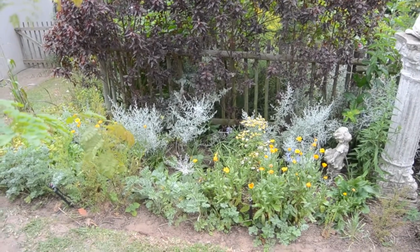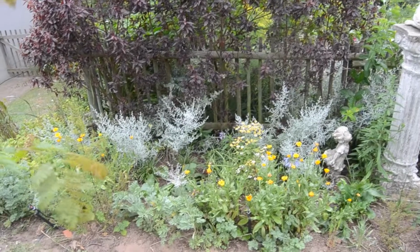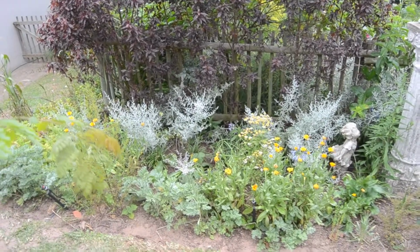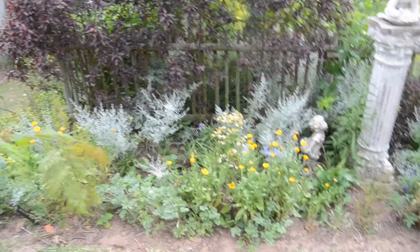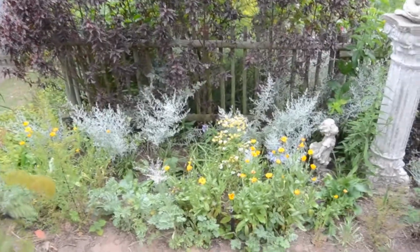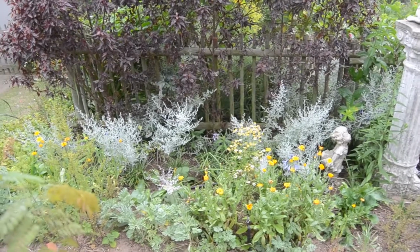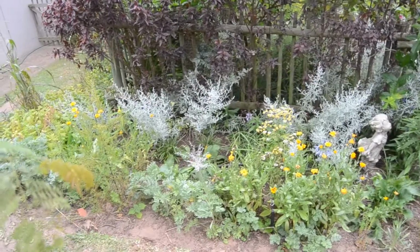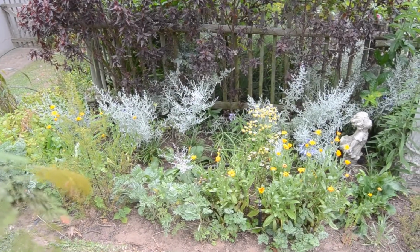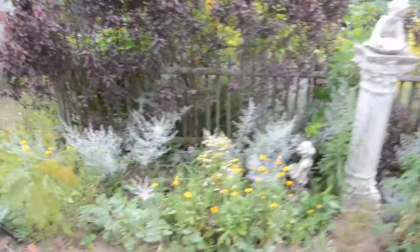I just wanted to take a little video of the garden. We've not had much rain and we don't have water at the moment. In some senses it's not great because I can't water my garden, but in another sense it actually is just making them fend for themselves, which will make for either really strong plants or the weak ones will be pulled out. But this is my fire garden.